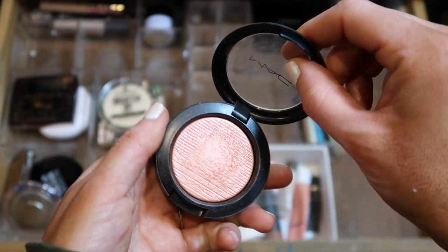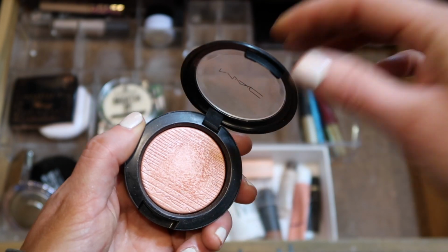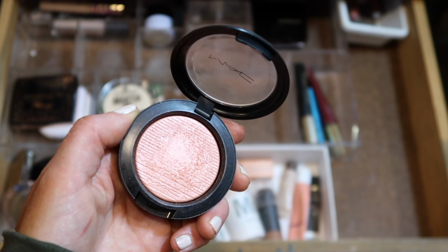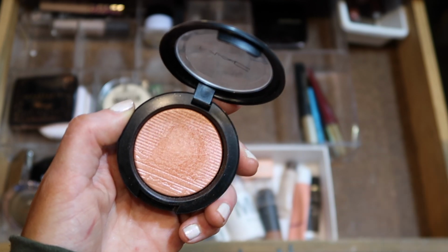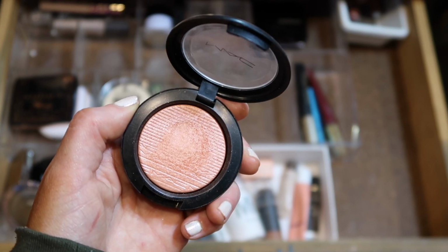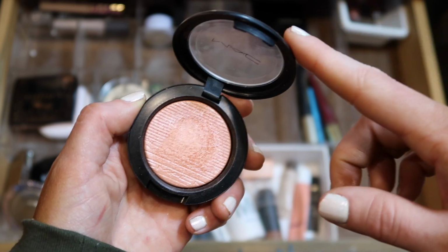I did end up using this two times very lightly on a very loosely dense brush, so a not dense brush, just to give my cheeks a little extra glow. But this is a product that I definitely prefer to reach for more in the spring and summertime, so I am going to put this away for right now.